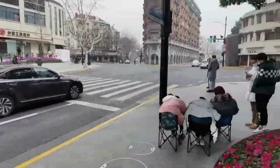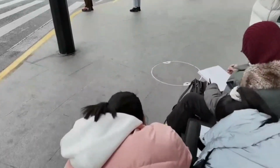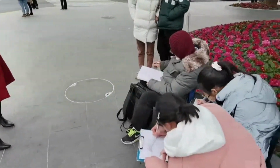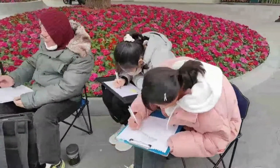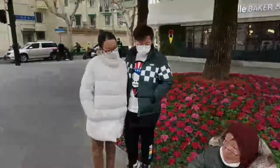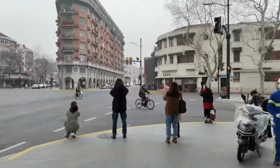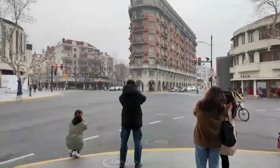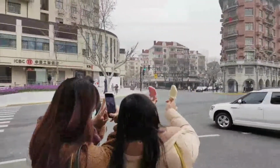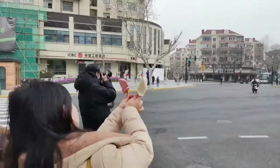You can see there are some students making sketches of the building. They're going to be here all day. They're drawing all the architectural details of the building. You can see, from a teacher. This building really holds a special place in people's hearts here. There, you see those girls are taking selfies with the Wukang building-shaped ice cream. Let's take a look at this ice cream. So cute. You know, the Wukang building was built in 1924, and it's nearly 100 years old.